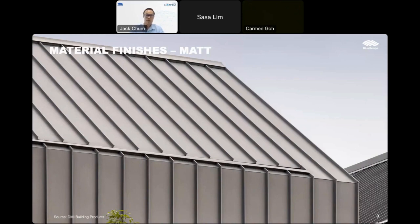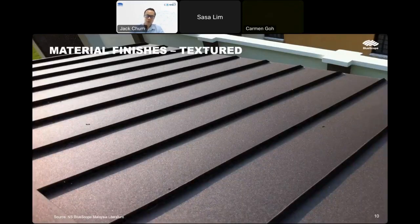Next, of course, is the texture finish. We also developed this many years ago because some comments were given to us asking whether your coated steel can look similar to a tile finish. That's why this type of material is also designed such that the surface is a bit rough, to simulate something similar to concrete tile appearance.